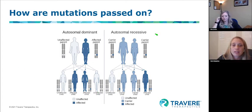And so then autosomal recessive, again, we're looking at it. We have the parents here.